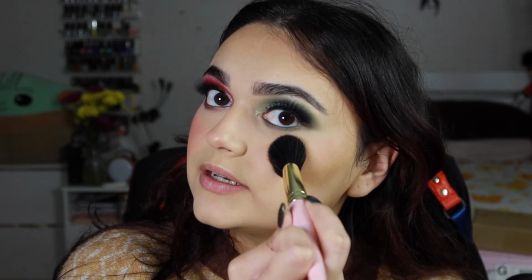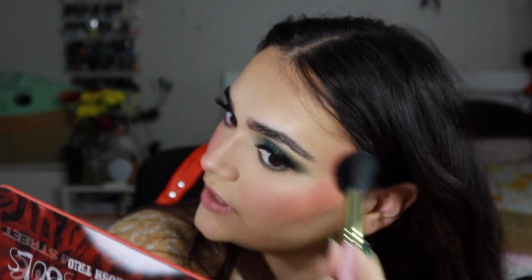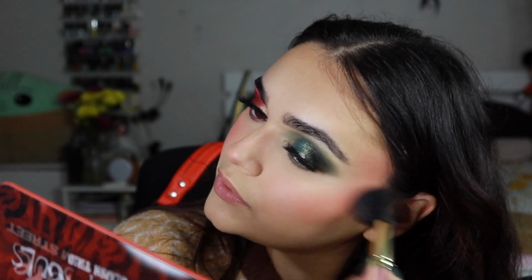The blushes are super pigmented. They like stain the brushes, really. Oh, this pink shade is so pretty for every day. Much more wearable than that darker color, but you can see the difference. This one's very in your face and this one's very light. I'm gonna add a little bit of the other shade to this one just so it's not too crazy.